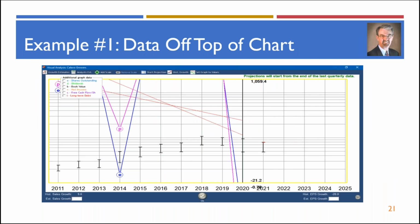So here's a graph, a new company brought in, and this is what it looks like in Toolkit. It is obviously not showing very much. This company has a lot of variability in earnings, maybe some losses in the 2020 fiscal year, a big drop off in 2014. And so all of the data is practically off the top of the charts.